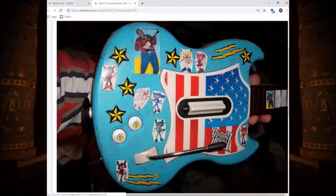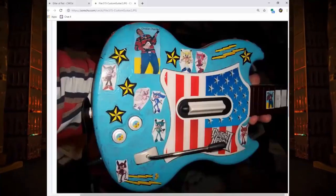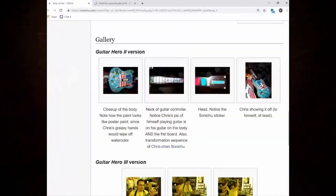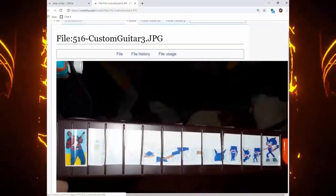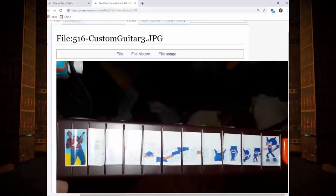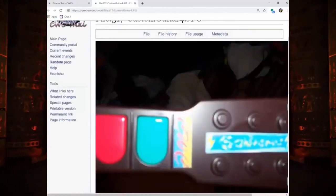And you can see he even put himself on the key buttons, which I think would make it harder to play because now you don't know which color is which, but whatever. I guess he wanted the extra challenge. There's actually a picture of the bar of it. Oh, and it starts with Chris Chan as Chris Chan, and he transforms into Chris Chan Sonichu. I mean, that's kind of clever, but it's really pathetic too. And then the top of it has Sonichu written on it, because of course it does.